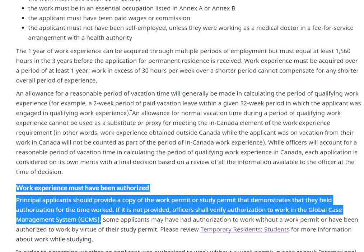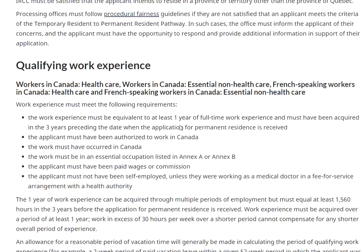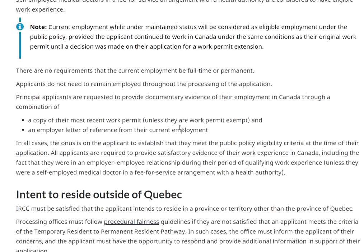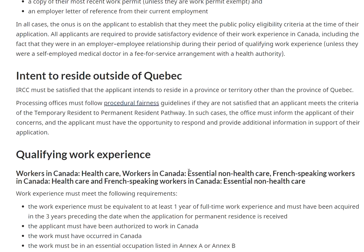So this clearly says that you need to be working at the time when you're applying for an application. It's not that if for some reason you're out of work, your application will be rejected. But again, it depends upon the visa officer. As per the rule, the thumb rule is that you need to be working at the time of applying.